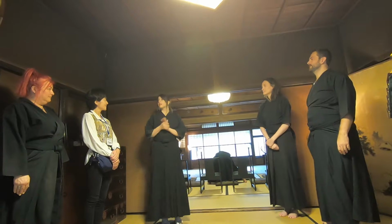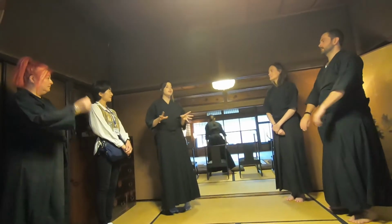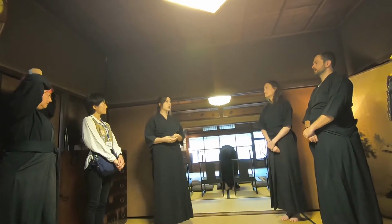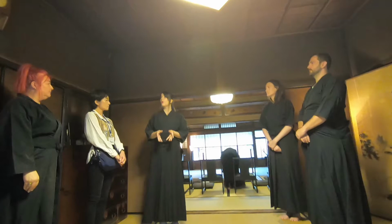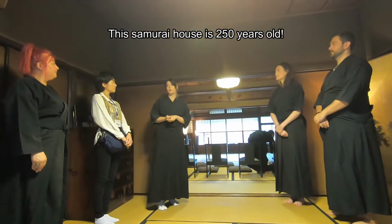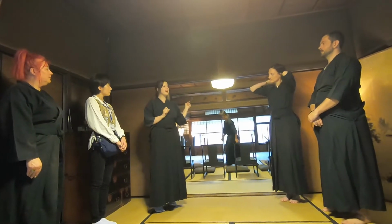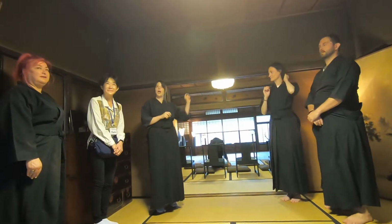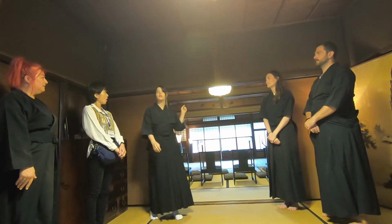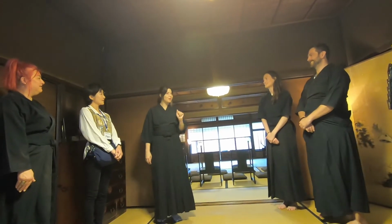So next I want to explain a little bit about the history of the house. It's actually a very special building that we're in. This is one of the last traditionally constructed samurai houses that remains in the Kyoto area today. It was built 250 years ago by a samurai who served the Tokugawa shogunate from their stronghold over at Nijo Castle. Has anyone been there yet? Maybe add it to your itinerary. It's a nice 15-minute walk north of here, so a nice commute to work for him. I'm very jealous. My train ride is much longer.